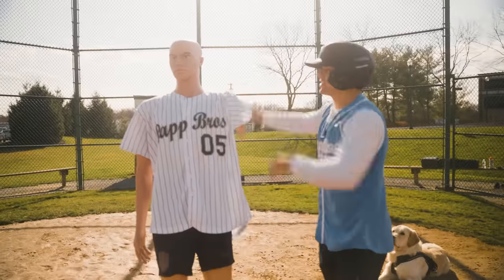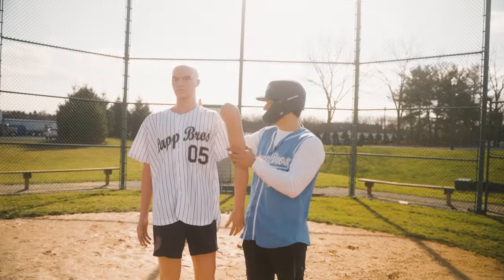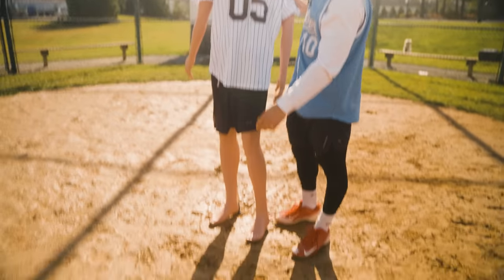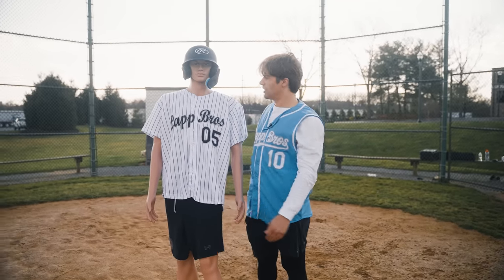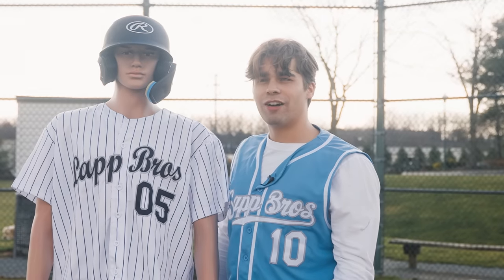Look at that, full rotation. Dang it, I keep ripping his arm off. He's got some nice rotation, that's for sure. Hey, standing on your own. All right, I will gift that to you, and that should be enough protection you need to go against my 100 mile an hour fastballs.